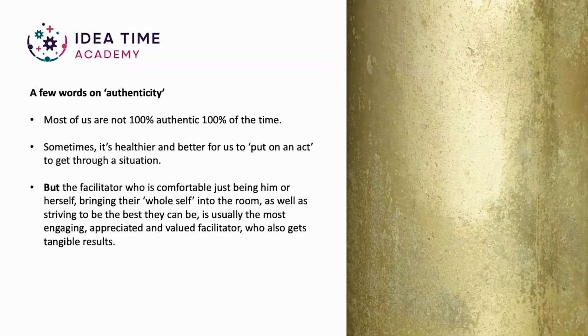Now, before we go any further, I just want to say a few words on authenticity, because of course this masterclass is about your authentic signature style. Obviously, a reality check is that most of us are not 100% authentic 100% of the time, because there are times when it's healthier and better for us to put on an act to get through a situation. Hopefully that's the exception rather than the norm, but the important point is that if you're comfortable just being yourself, bringing your whole and best self to the room when you facilitate, this will create better impacts, results and engagement than either not being fully present or by trying to be someone you're not.